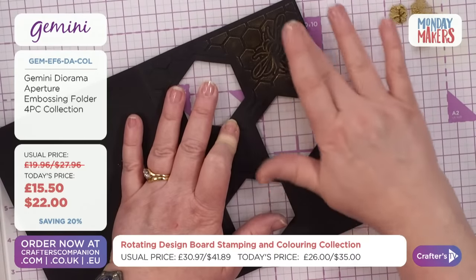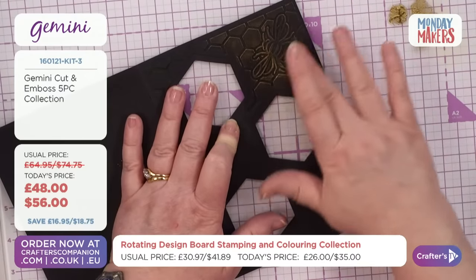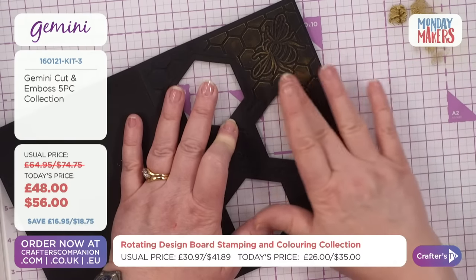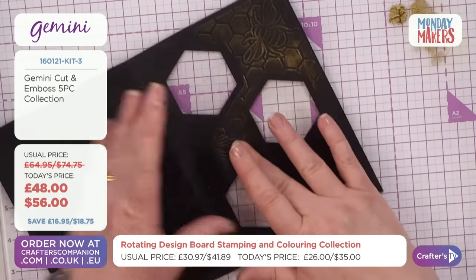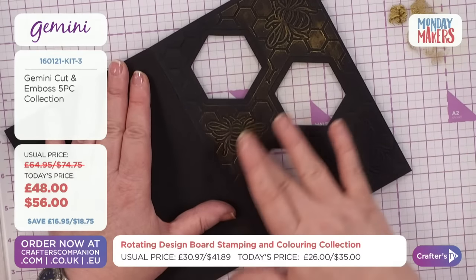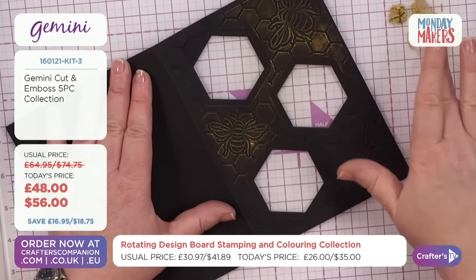Now, look at this. All you do is rub very lightly. It comes in big jars, and we've also got this on the show as well. Just pick up a tiny amount with your finger and use that to highlight over your embossed card.